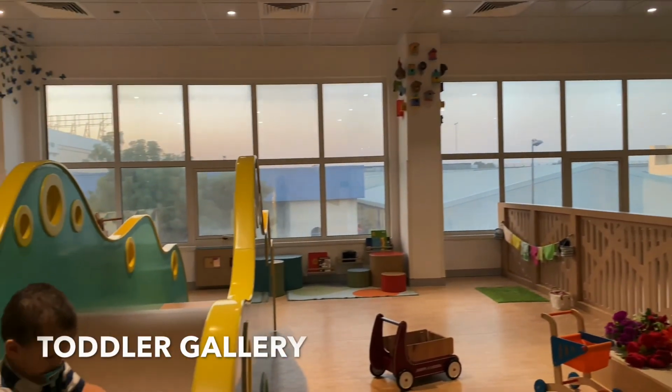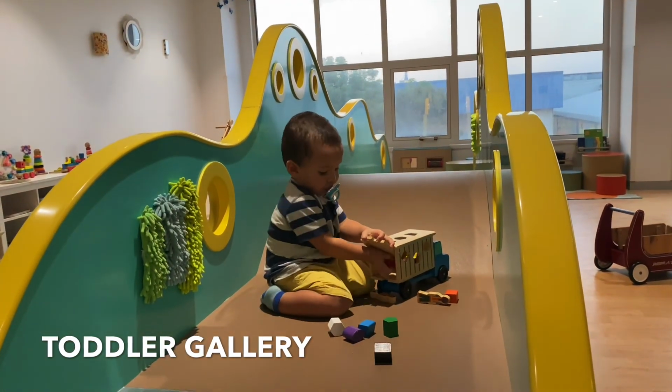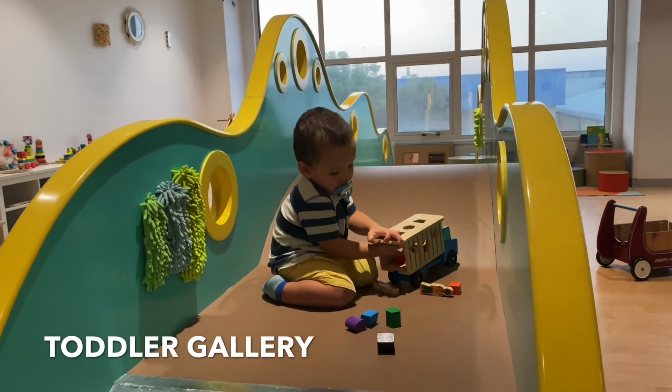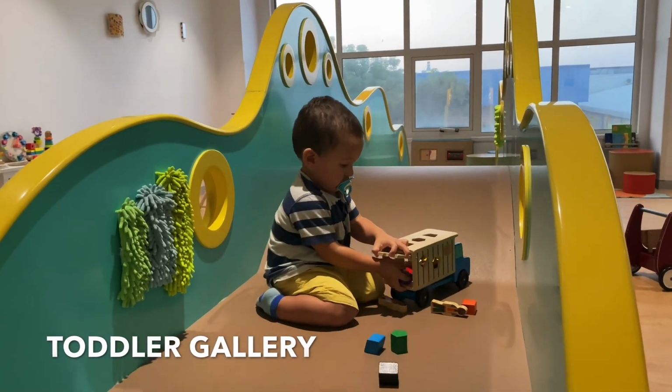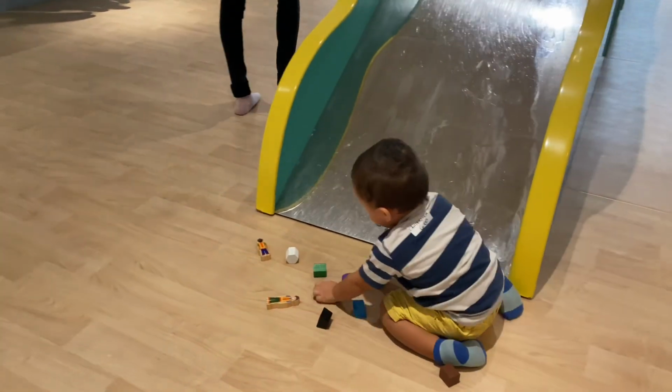The Toddler Gallery gives children the time to play and discover new worlds, and parents the time to engage and bond. From active play to sensory play, simple puzzles to popping bubbles, everything about this space is designed to provide wonder and development.